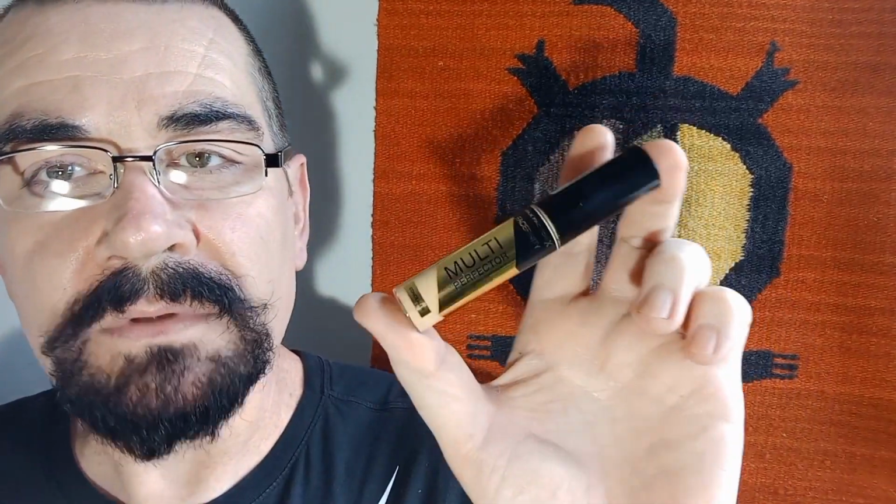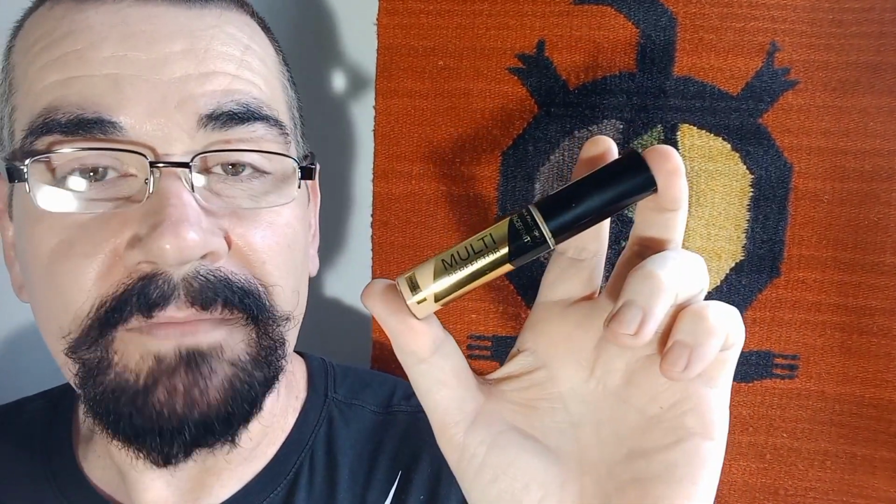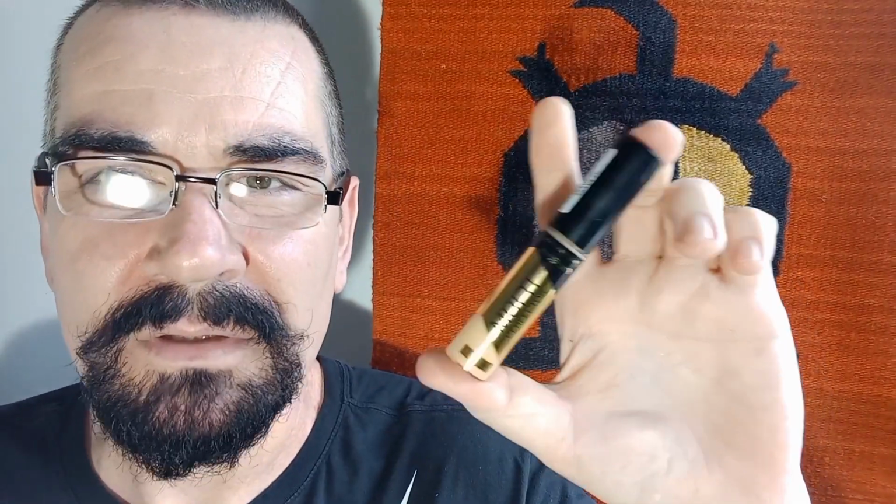So my final thoughts on the Facefinity Multi Perfector is just, it's rubbish. Do not waste your money on it, guys, unless you want a really mask-like, chalky, obvious look. It's just horrible. I didn't like it at all. The shade was way too peachy yellowy. It's supposed to be a cool undertone, and cools are supposed to be my sort of pinky blue red undertones. Yellows and oranges and those sort of colours are more warm, and this was definitely pulling towards a more yellowy orange. Settled into fine lines.